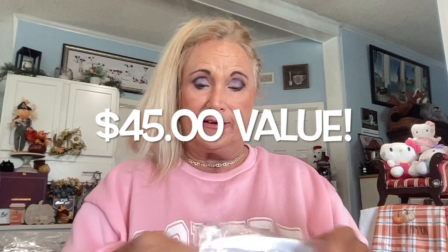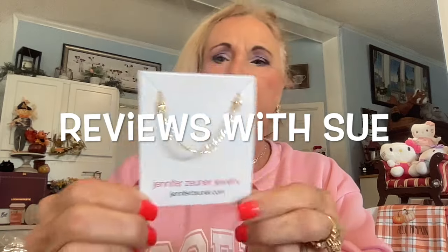And then the next thing I got was a Jennifer jewelry, which I have no clue what's in here. Like I said, I paid $5 for the next three things that you're going to see. This here is just a chain necklace with little stars on it. So, Sue, we got some superstars going on here with Jennifer Zuner jewelry, and it's a necklace, and I like that. That's very pretty, very nice, and it'll also make a nice gift if I decide to use it for a gift. And then I have another package here. Let's see what's in here. I like these little bags they're putting it in.